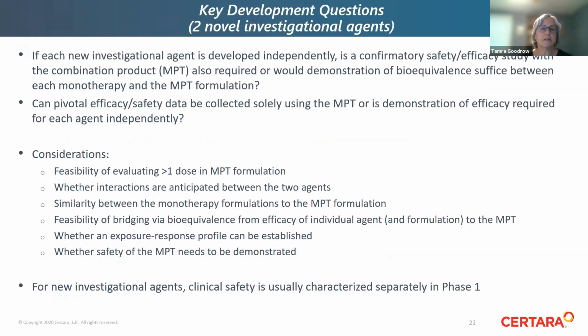When thinking about the clinical development of an MPT, or initiating clinical development composed of two different new products, before I start to discuss the overall development overview, one of the key questions that I think always comes up is whether you would be developing each individual product separately and then make a link or a bridge to the MPT formulation, or whether you would try to develop the product in combination.